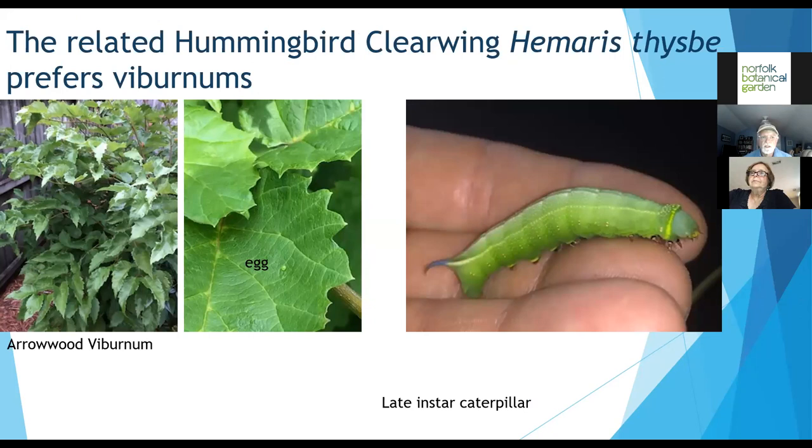I would always see the hummingbird clearwings in my yard. They'd come to Lantana, and I'd see them flying around, but I never had the plant that I could find the caterpillars on. So I bought a viburnum, put it in the yard, and didn't see anything the first year. Second year, I saw a female flying and buzzing around, and sure enough, I started looking and found eggs. And this year has been the same thing, a bumper crop of these hummingbird clearwings for me. So pretty easy to raise with the right plant.